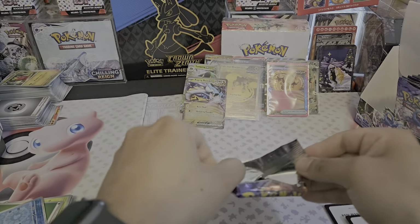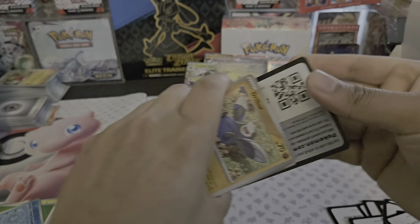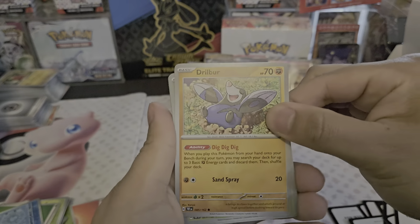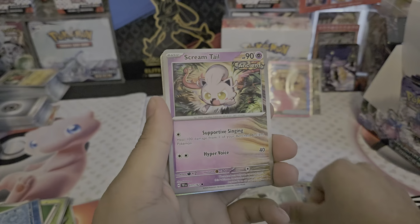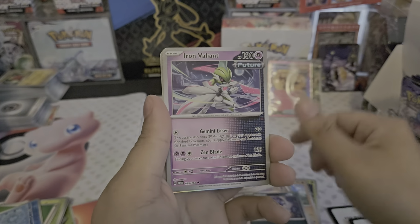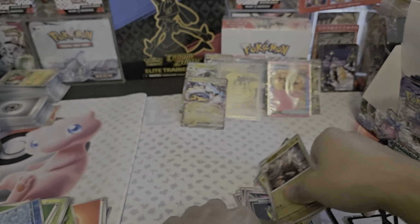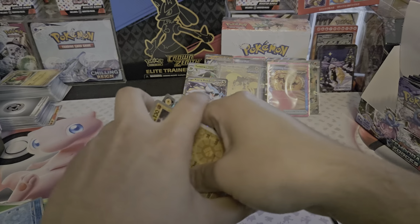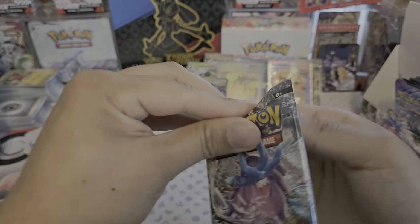Yes, I know, I should be duping since I've opened up probably over 100 packs now. Maybe like 100. After these packs, maybe 110, 120, since I have opened up some loose products here and there. Poochyena, Excadrill, and Iron Thorns. Still waiting for our second and third illustration rares. They have not shown up yet, but next pack.